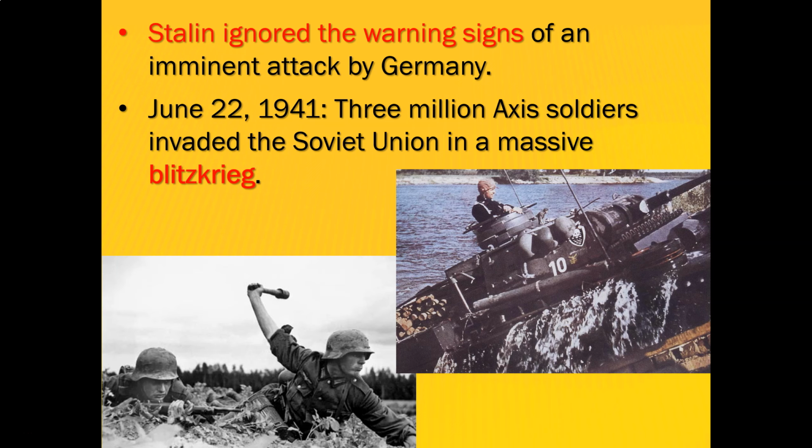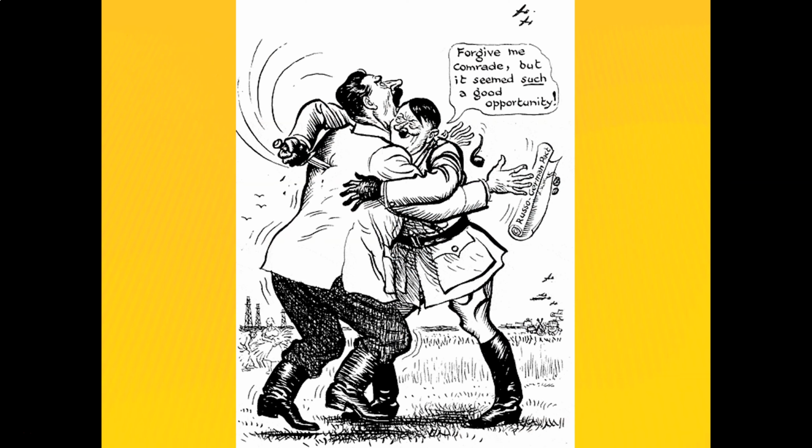But on June 22nd, 1941, Hitler and his Axis buddies invade the Soviet Union. It's the biggest invasion in all of human history. Some 3 million Axis soldiers are going to attack the Soviet Union. Again, most of these are German soldiers, but you also have Italians and Romanians and Hungarians and various others. Hitler has stabbed Stalin in the back, right? That non-aggression pact, we're done.